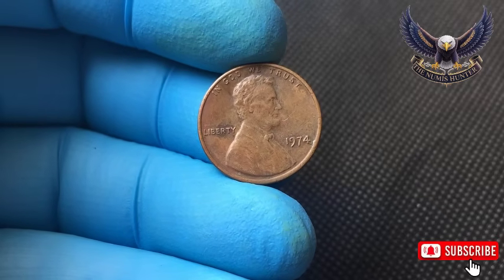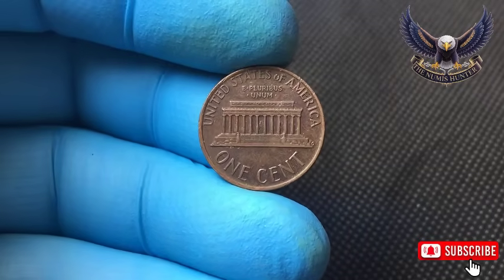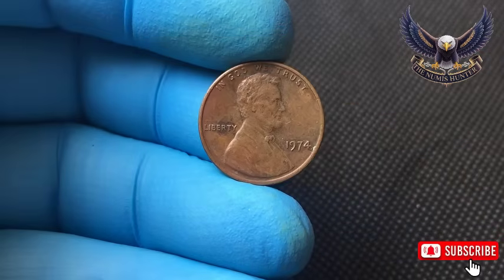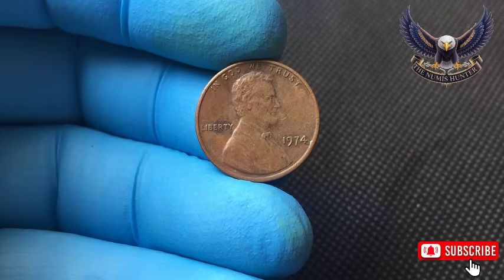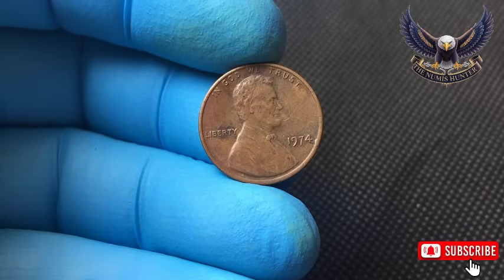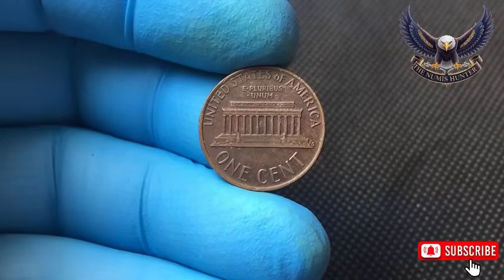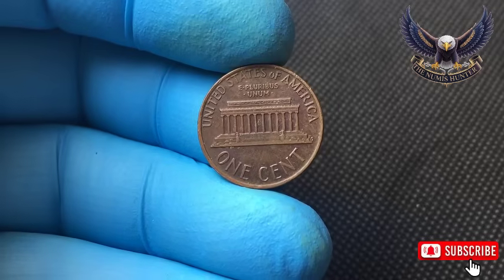Having actual period-correct notes, written by a mint employee who was directly involved in the very testing process responsible for this coin's unusual characteristics, provides a level of historical verification and context that numismatic researchers describe as genuinely unprecedented, transforming this coin from simply an extraordinary physical specimen into a fully documented historical artifact with a clear, traceable connection to a specific, identifiable moment within the mint's actual internal operations.